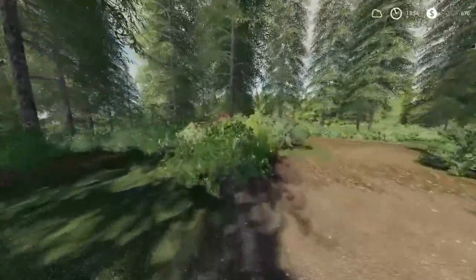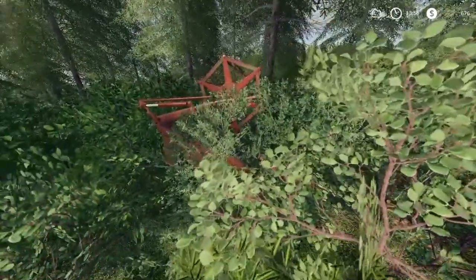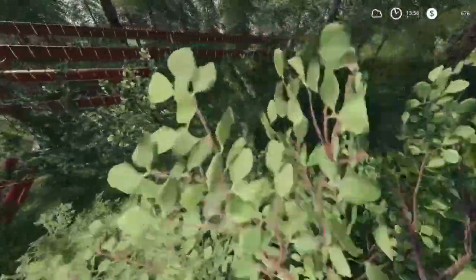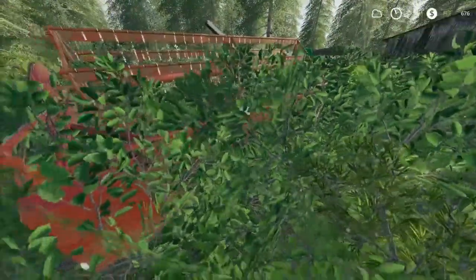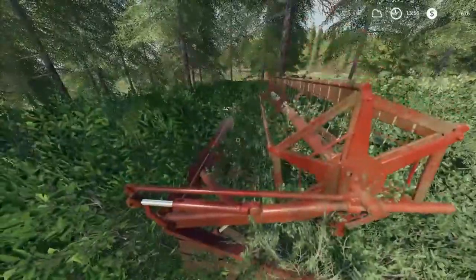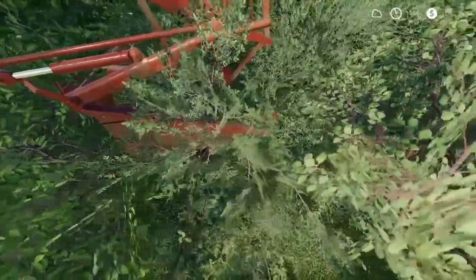What is that? Is that a... That's a Bison bean header. What is that doing there? It looks in rough shape. It's rusted.